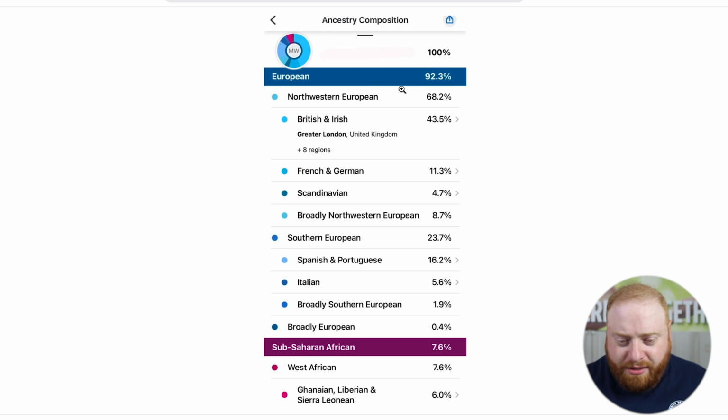So, going through this person's results, we have this 92.3% European, and then it breaks down all of this different European. And the thing is, every time you get into one of these subregions, the further into that subregion you get, the less confidence you have in the reliability of it. So European, 92.3%: very strong confidence that yeah, 92.3% of that DNA is European. Then the next breakdown is Northwestern European, Southern European, and broadly European.